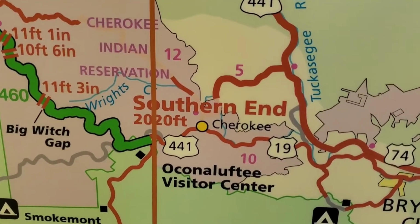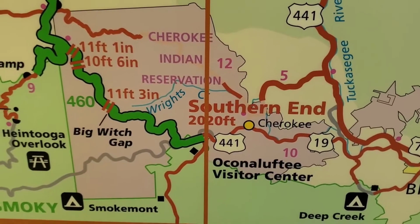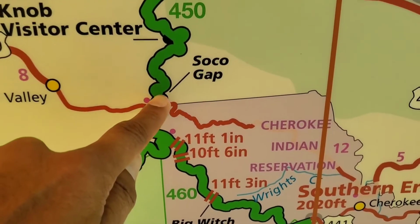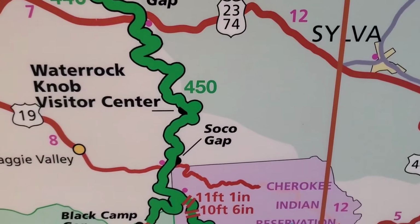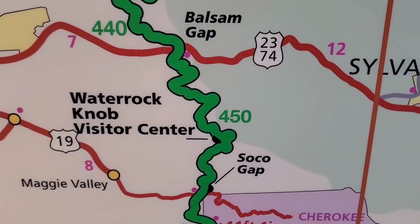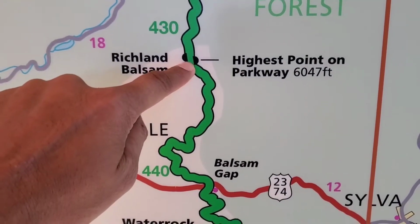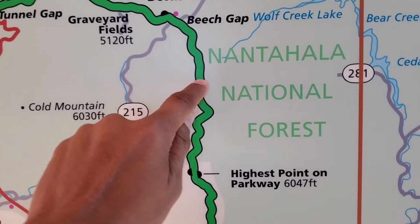So there is Cherokee, North Carolina, and we started here in the southern end. I'm going to use my finger, and the green is the parkway. So we traveled all the way here. And we stopped right there at the Water Rock Knob Visitor Center, and you saw that on our last video where we did the trail hike, as well as looking on top of the knob and the actual visitor center itself. Then after that, we traveled near Waynesville. And yes, we took a picture at the highest point of the parkway. And we're within the Nantahala National Forest.